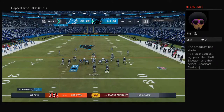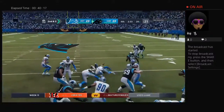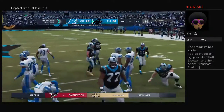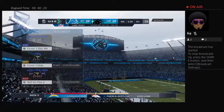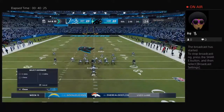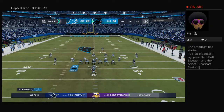2nd and 5 after the 5-yard completion on 1st down. Shotgun handoff down to McCaffrey. And he'll get it up near the 35, right at the 34 here. A gain of 5, good enough for the 1st down. They don't need to run another play here before the 2-minute warning. Let's see if they do it anyway.